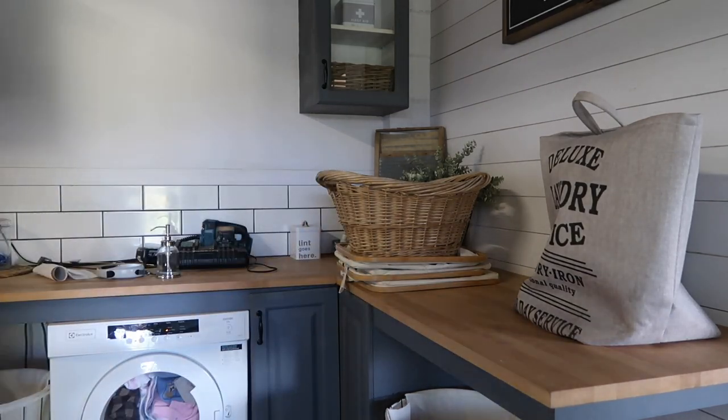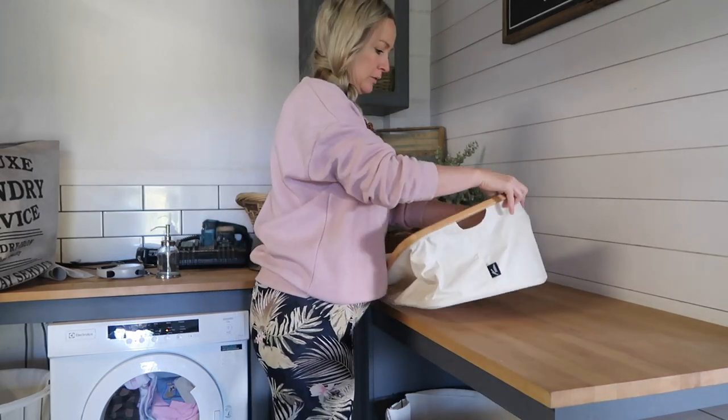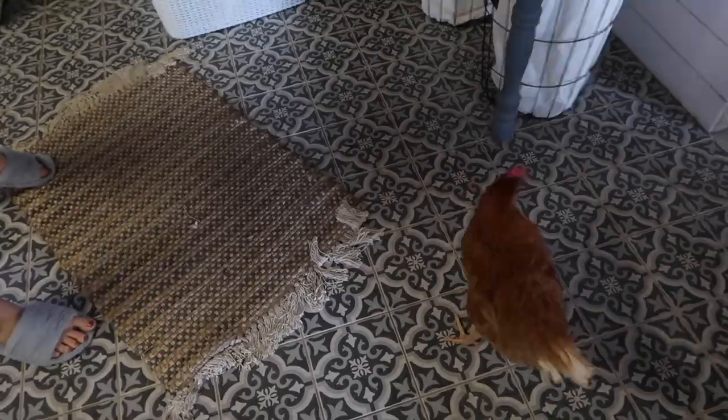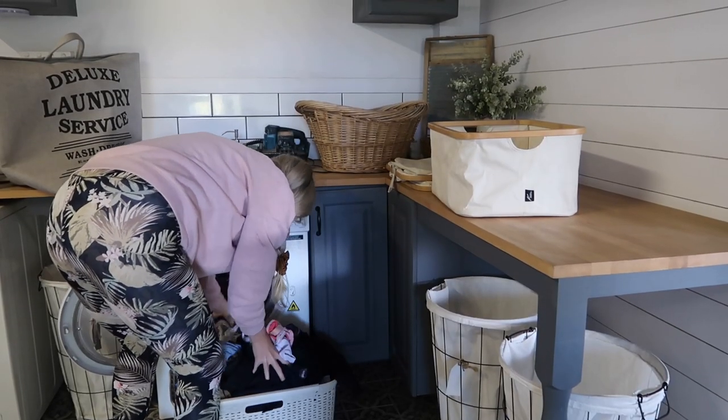But now that I've done that, I'm going to come back in here and I'm just gonna pop open these baskets, which I've shared with you before, and they are for each member of the family. And here is the chicken. The chicken even wanted to make an appearance today.